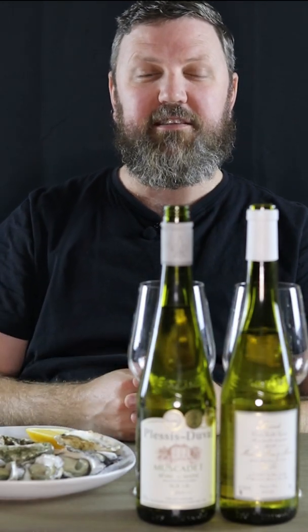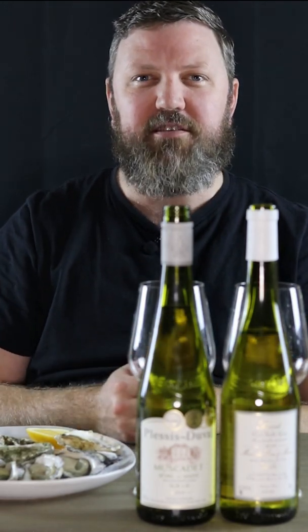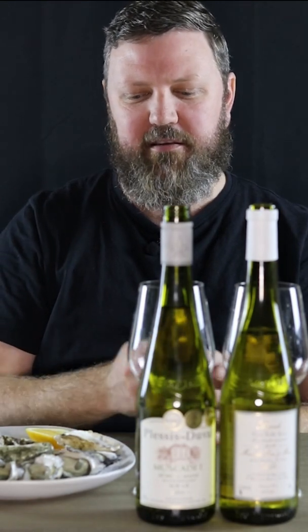The word Muscadet is there because sometimes there's a little bit of spiciness in this wine. So it's not any member of the Muscat family, it's definitely a member of the Burgundian grape variety.